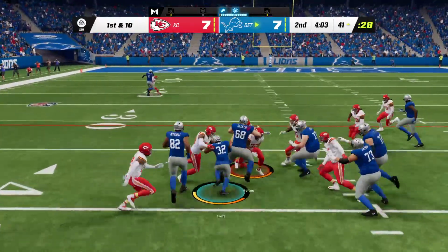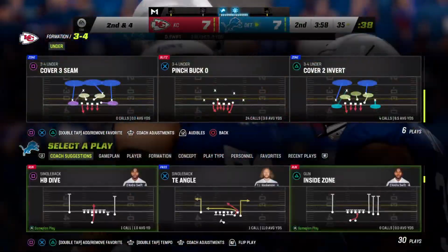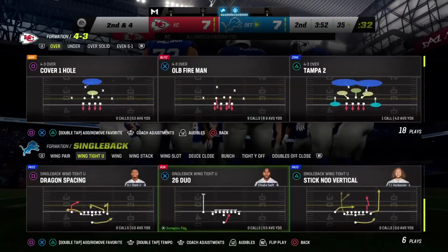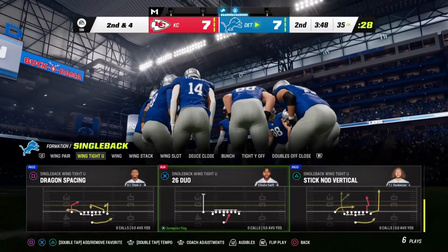On 1st and 10, it's Swift. He'll get a nice chunk there on the first down run, and it's 2nd and 4. And there we saw one of the downsides of blitzing during a run down, because sometimes you get out of your gaps. You don't fit the run quite as well because you're headed towards the ball carrier with abandon.